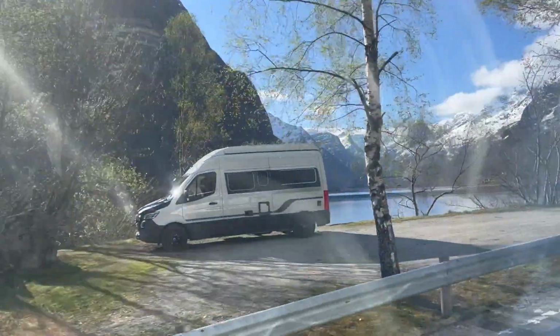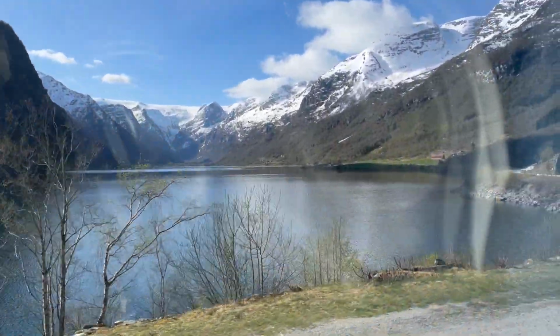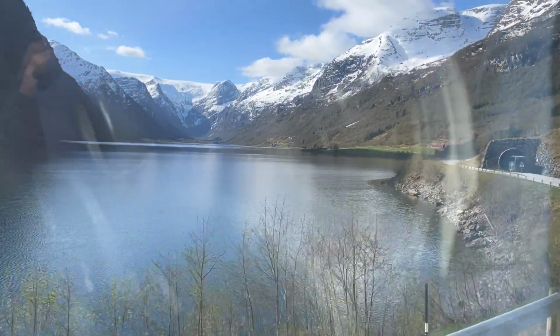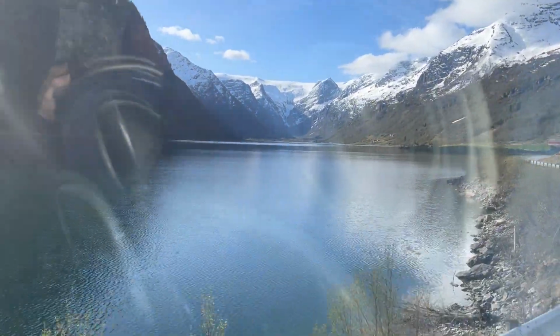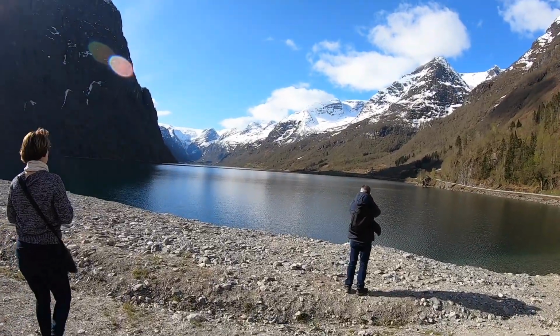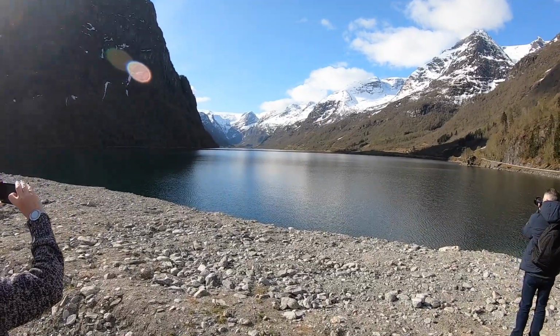The next day we called at Olden, a relatively small town, and we had booked an excursion through Princess to visit the Briksdal Glacier. The excursion was $99 per person, but we used our $50 onboard credit to halve the price. Our coach journey was only about 20 to 25 minutes, and we stopped at a lake on the way for photos.